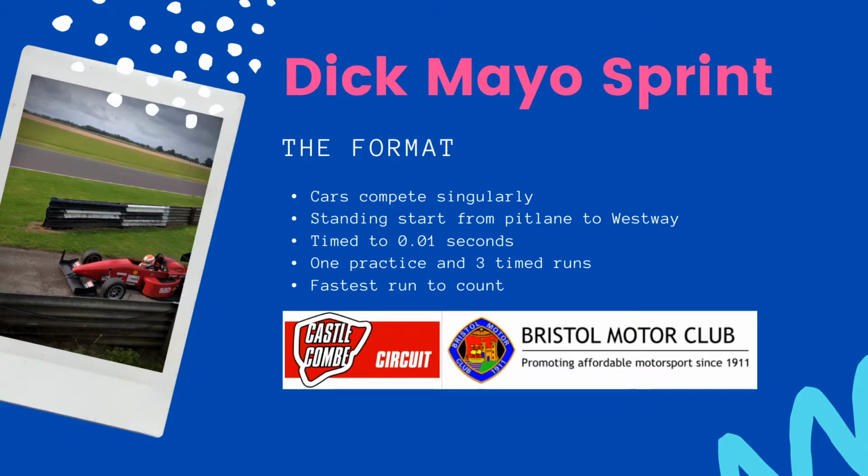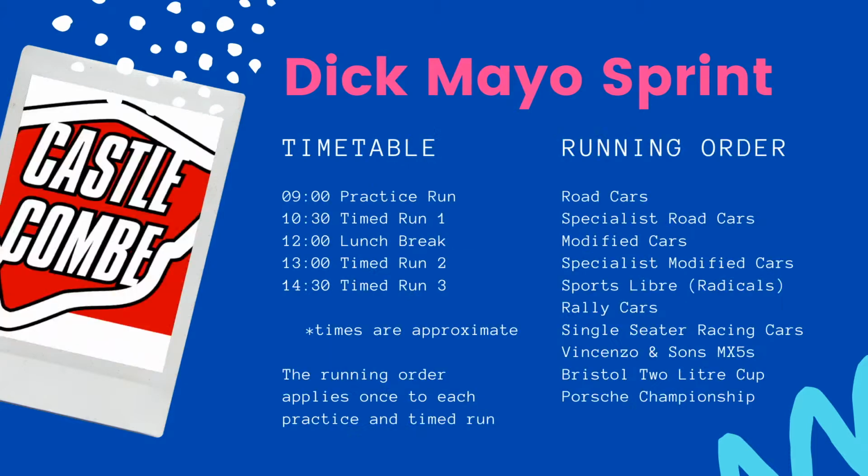This afternoon we are halfway through the second timed run of 3 today. We will have the second half. We've completed the road cars and we are moving into the specialist cars. After that we will move into the modified cars and onwards from there. So the timetable has, let's just say, gone well today.